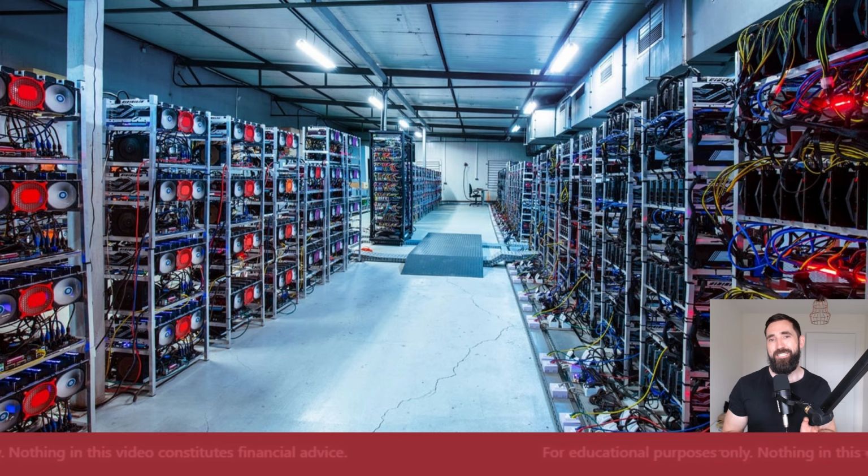What's particularly exciting is Render's integration with AI tools like Stable Diffusion and other generative AI models. This positions the network not just as infrastructure for traditional 3D rendering, but as a key player in the AI training and inference market. The partnership with Stability AI is particularly significant here too, as it demonstrates how Render can support both the training of new AI models and their deployment for creative applications.